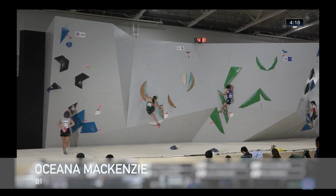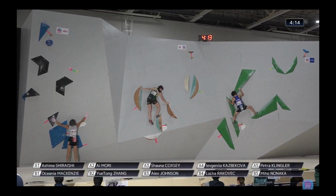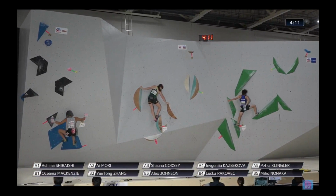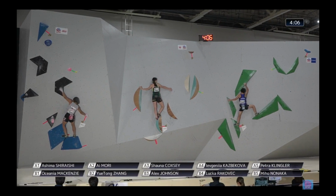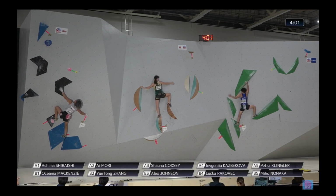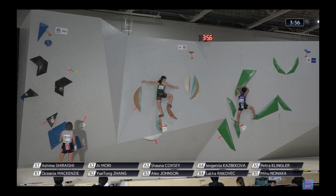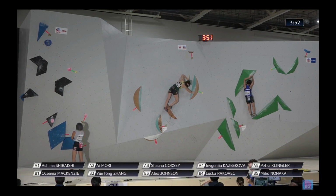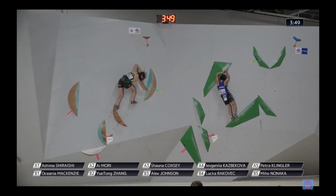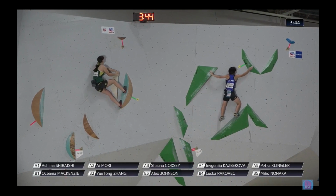She didn't find the right position and was not able to climb this problem, so we will take a look at young crusher Oceana Mackenzie from Australia and how she's doing on the slab. I think it's her first try. She steps a little bit higher than Alex Johnson with her right foot, and they are both quite tall compared to the other competitors. She goes a little bit slower and she lifts her left foot in one movement as well, so she gets it in a stable position. We will take a look at it in a minute.